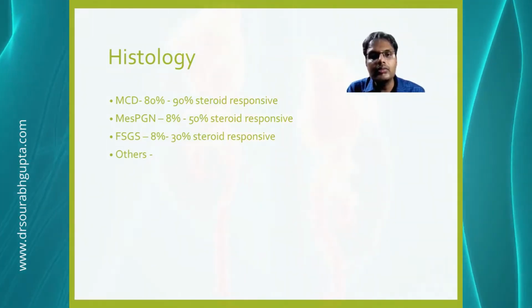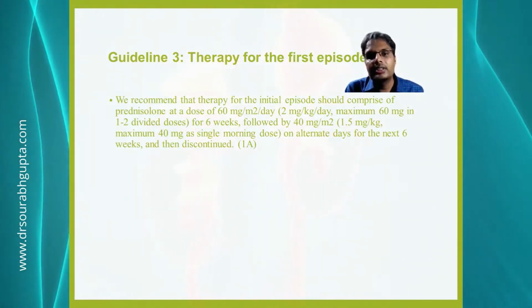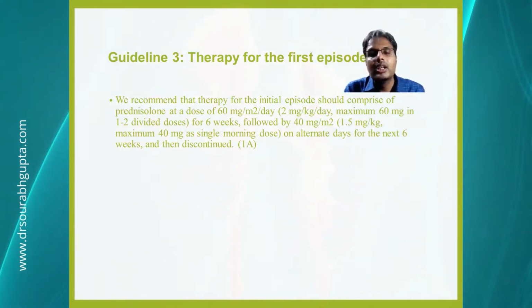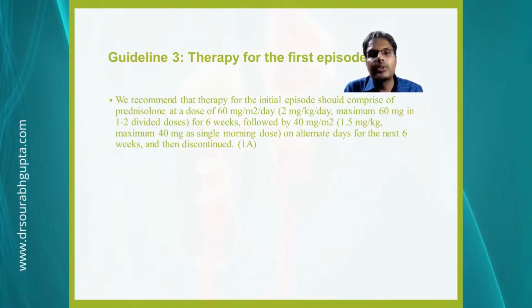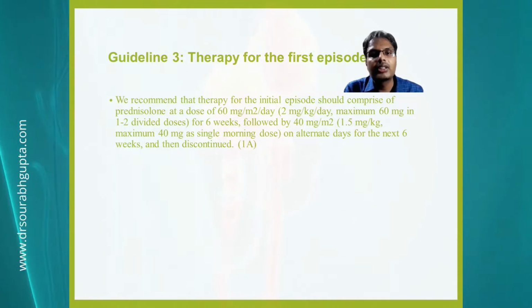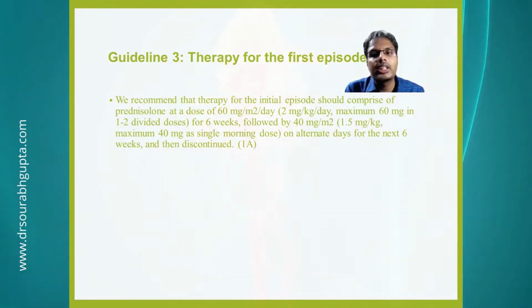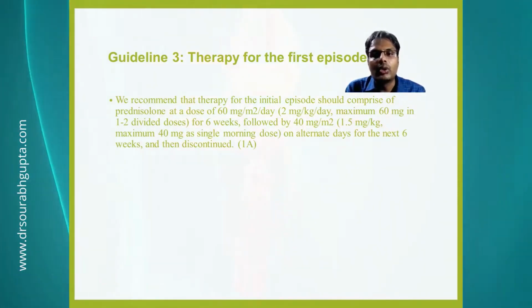So for the first episode, the recommendation is still 6 weeks of daily therapy with 60 mg per meter square per day, irrespective of when the patient achieves remission. One has to continue therapy for 6 weeks, with a maximum dose of 60 mg. And ideally, body surface area based dosing is better, especially for younger children, because of the discrepancy between body surface area dosing and body weight dosing, followed by 6 weeks of alternate day therapy of 40 mg per meter square or 1.5 mg per kg, with a maximum dose of 40 mg on alternate days.